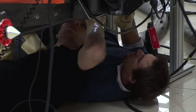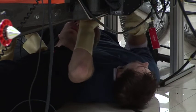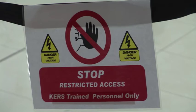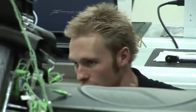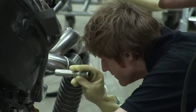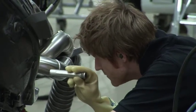The KERS packaging was relatively straightforward. We've incorporated the Mercedes system, which we believe is very strong. It involves very few compromises in the chassis. Located under the fuel cell, we believe that would be a strong advantage to us in 2011.